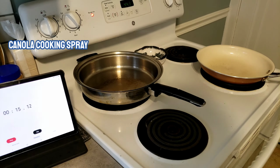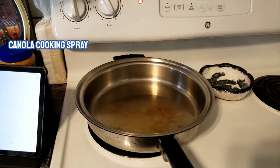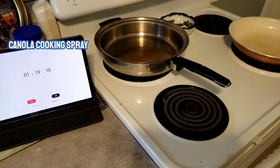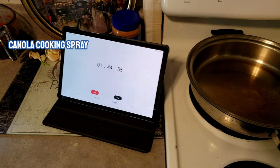All right, let's move into canola cooking spray, my least favorite of the group, because it tends to not work with nonstick pans. It gets brown early. I think something in the chemicals is supposed to seed into the metal and it just doesn't, and then it burns pretty quickly, and it's generally not a good cook.